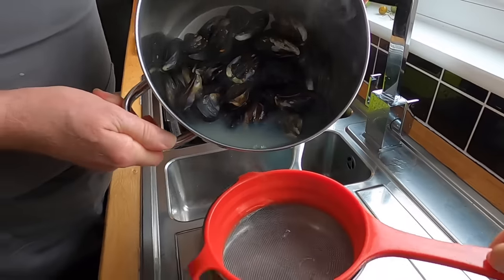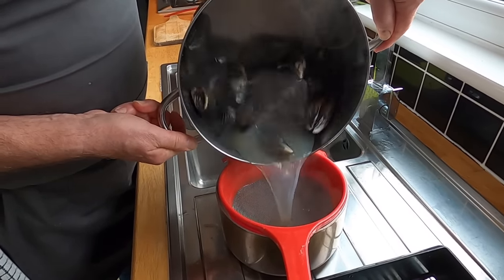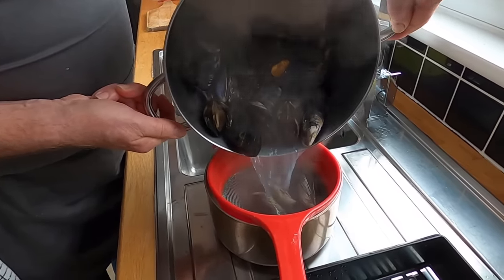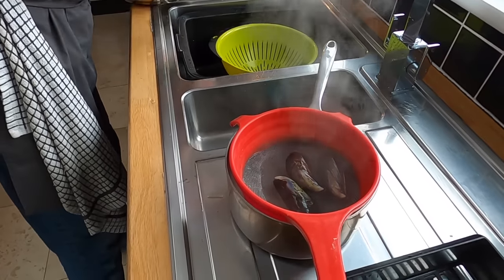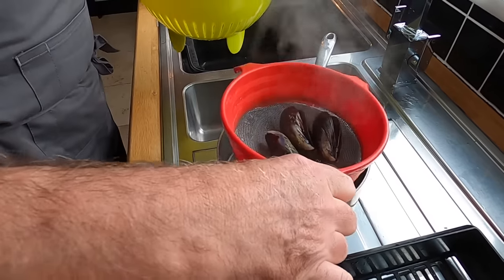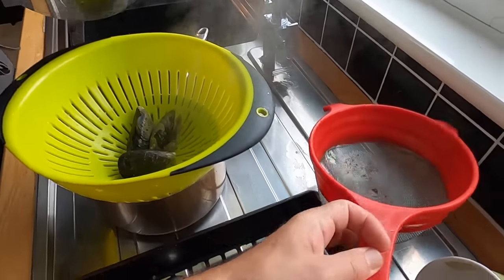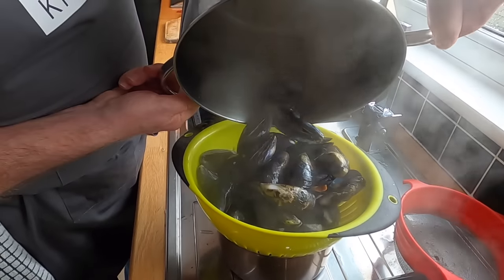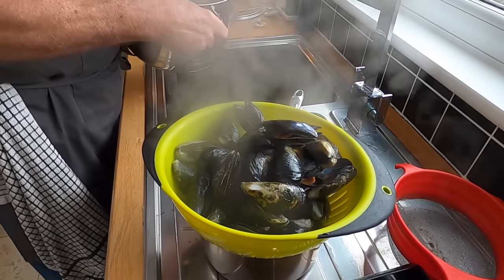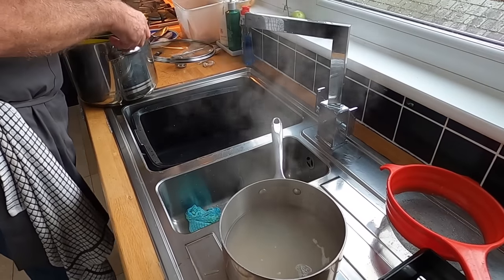Let me just swing this round. I'll keep hold of the handle for you then. Actually, doing this the wrong way around. If we pop the colander in there, John, that will collect all the juices and the mussels. You can see already the little tiny bits of beards. Right, ready. There we go. All the juices can go there.